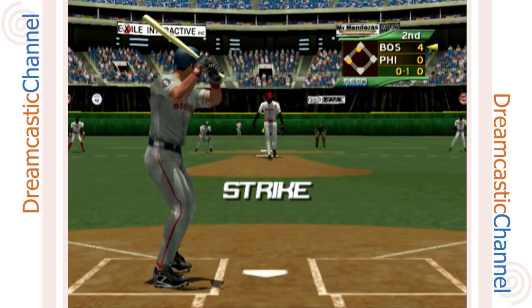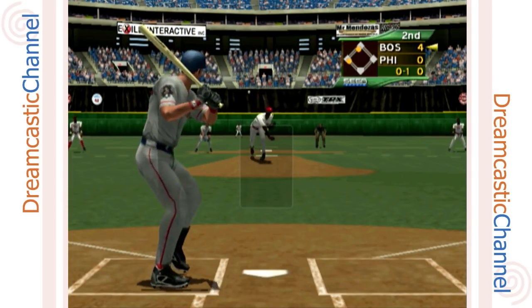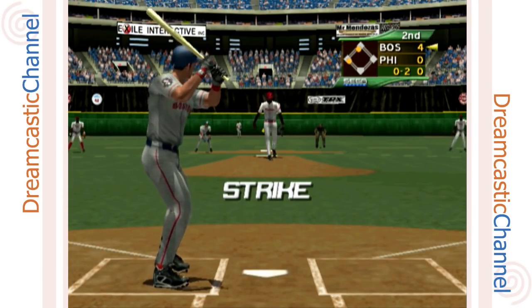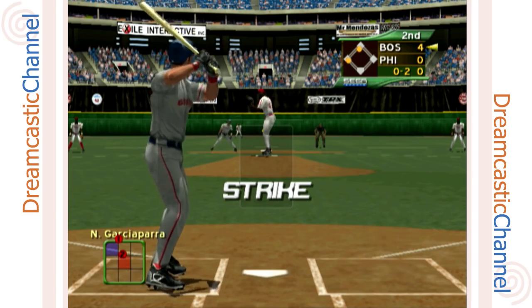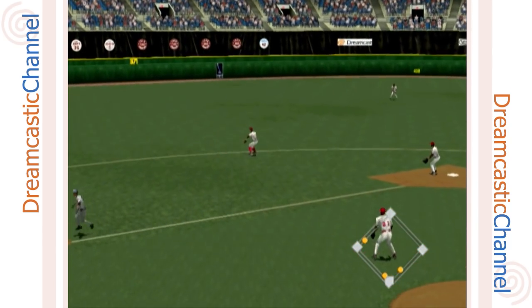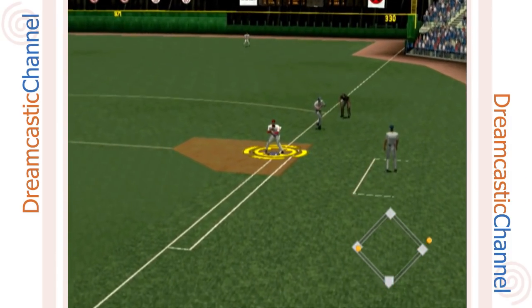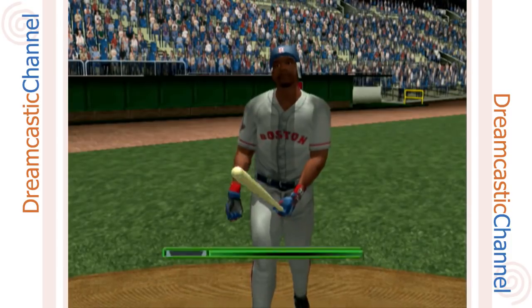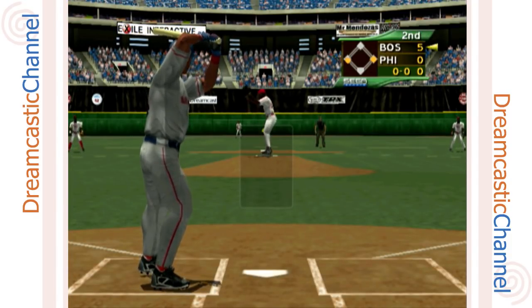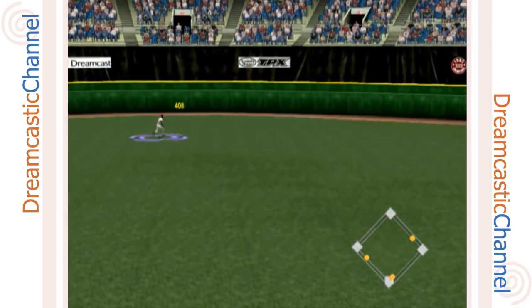The fastball is swung on and missed. 0-1. Runners on second and third with nobody out. Strike two. The throw to home. Nomar Garciaparra gets in there with ease. That single scores one. Now batting, Manny Ramirez will come to bat.